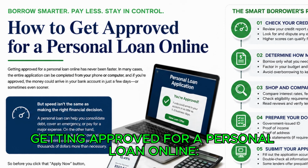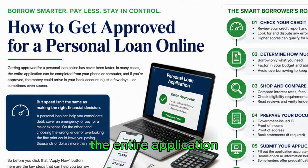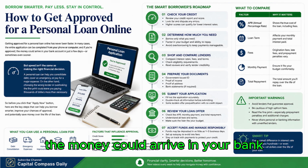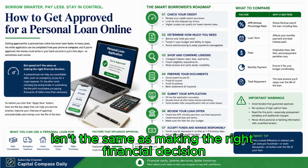Getting approved for a personal loan online has never been faster. In many cases, the entire application can be completed from your phone or computer, and if you're approved, the money could arrive in your bank account in just a few days, or sometimes even sooner. But speed isn't the same as making the right financial decision.